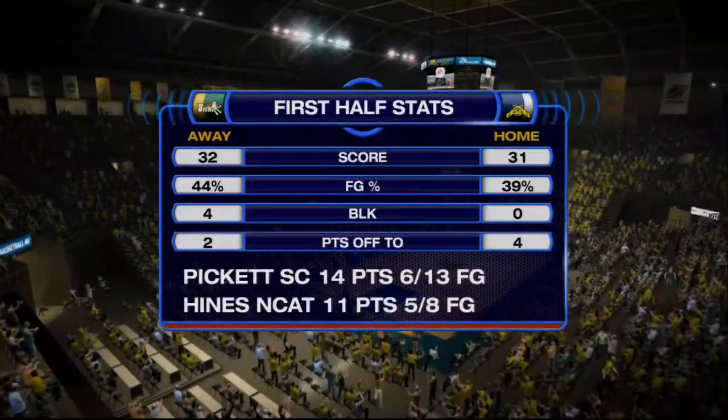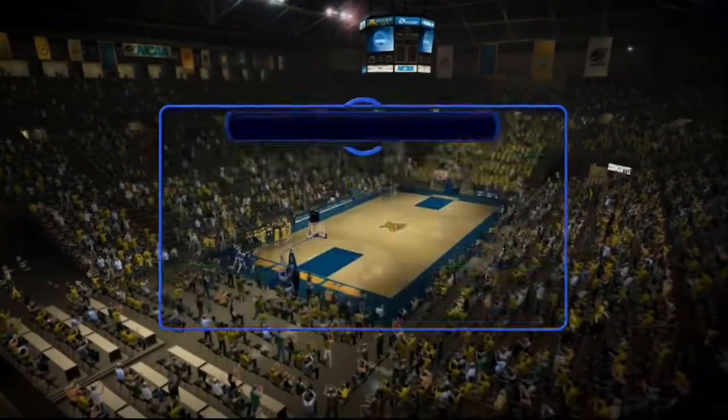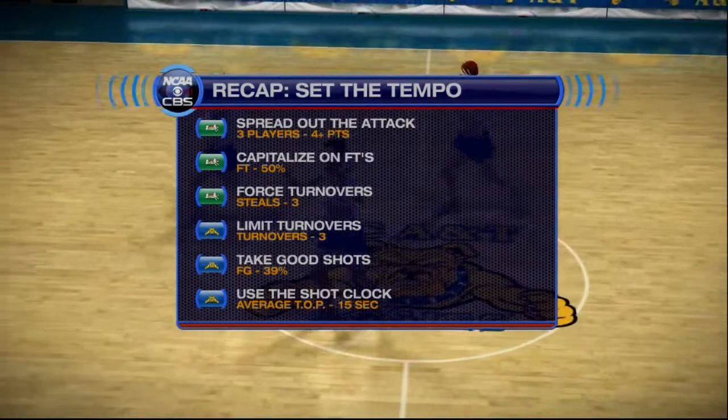Quick look at the team stats for both teams. We can see here how both teams are doing with the keys they identified at the outset.